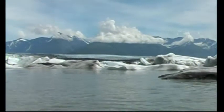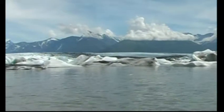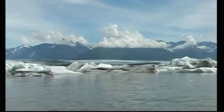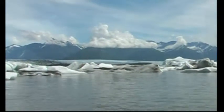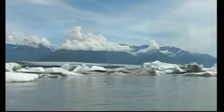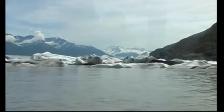Way up at the top, you can see that big white mountain. That's the tallest mountain in the Chugach range. And what happens is the glacier is going up the mountains like this, and it goes around that mountain. So it's in 2 glaciers. So then on both sides the glacier's pulling down, it's picking up rocks and grabbing them and starts carrying them downhill.